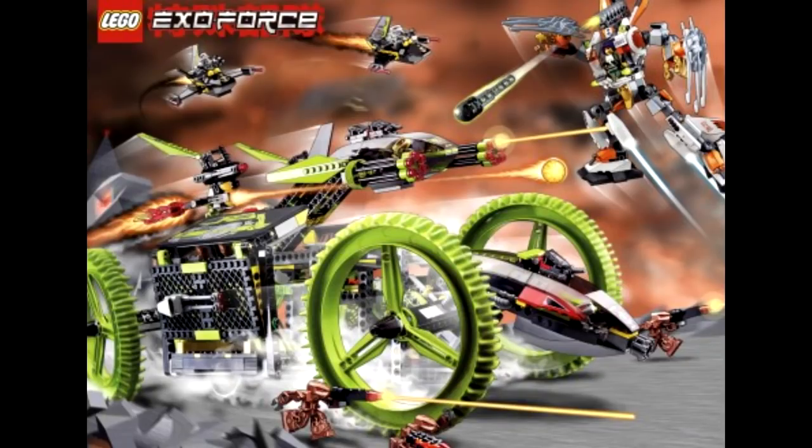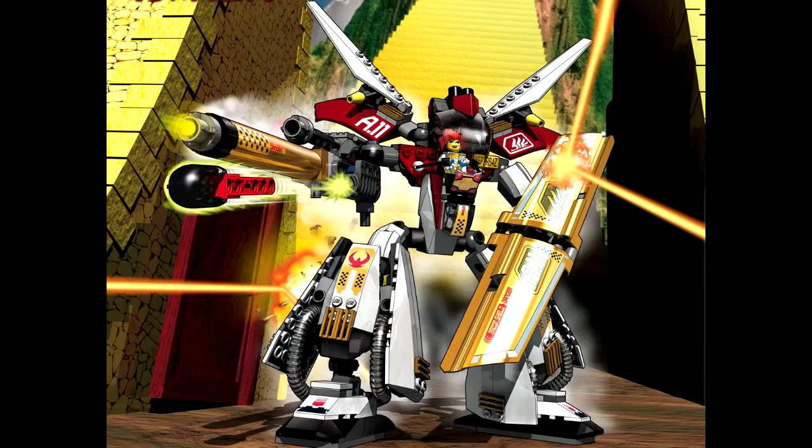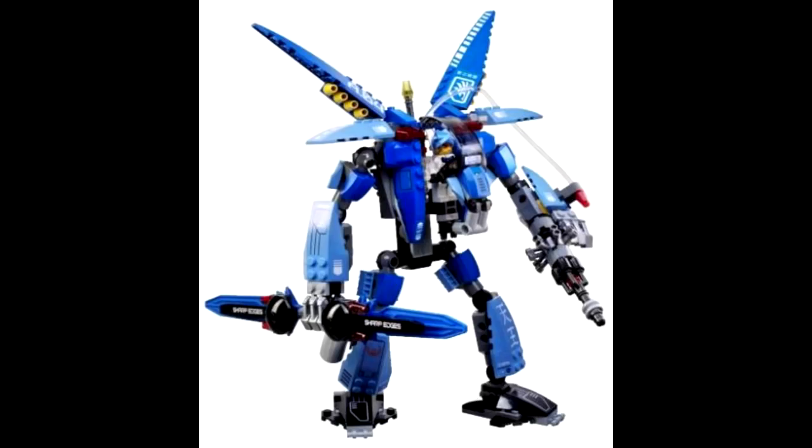Exo-Force was a line released in 2006 inspired by mecha anime, Gundam, Robotech, and the like. It ran for 3 years, and each year was very different. But one thing that remains pretty consistent is the use of ratchet joints.